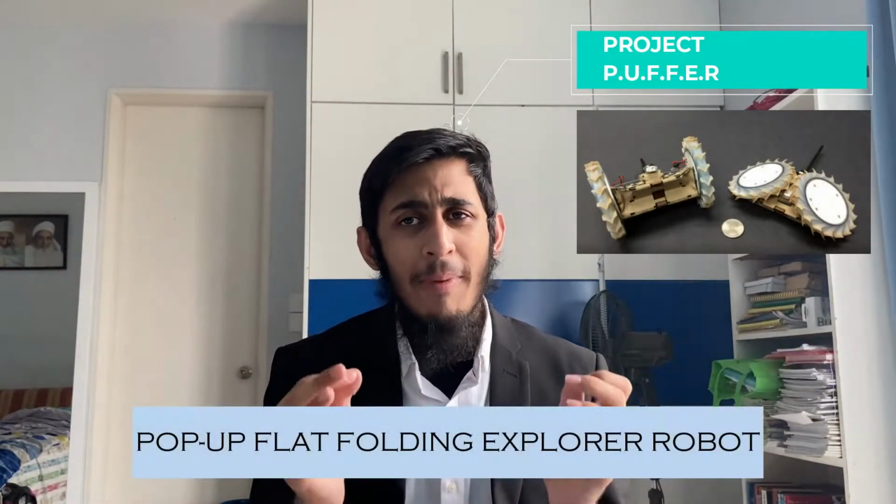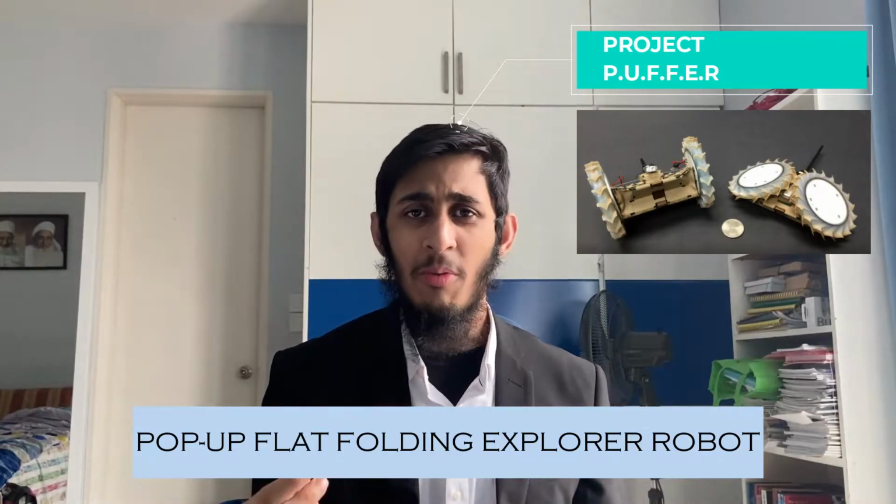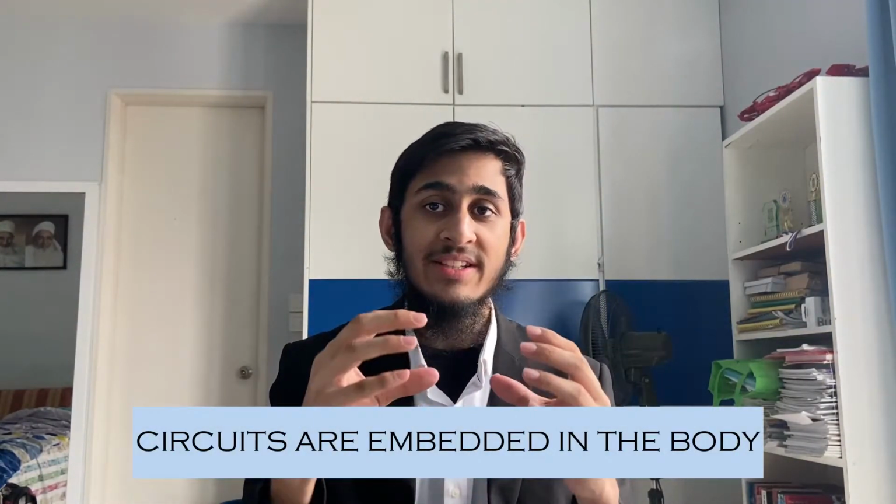The third and final application involving space travel, or NASA as a whole, is Project PUFFER, which is short for the Pop-Up Flat Folding Explorer Robot. A very long name, but quite fitting. The way it has been made is that its circuitry is embedded into its actual body. So what that means is that the actual device is much more compact. It has also been devised to specifically fold in, particularly its wheels, as shown in the image.